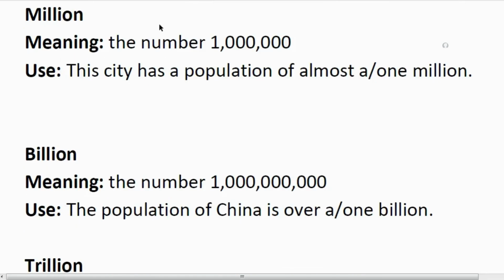Million. The number 1000000. It means one with six zeros. That is million. This city has a population of almost a million. A million or 1 million, both are correct. This city has a population of almost a million or 1 million, means 1 and 6 zeros.